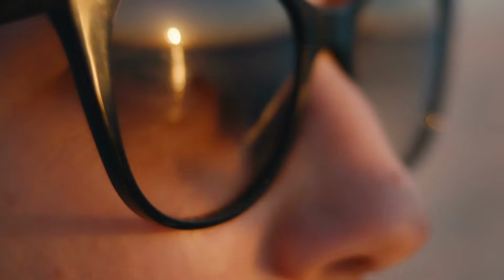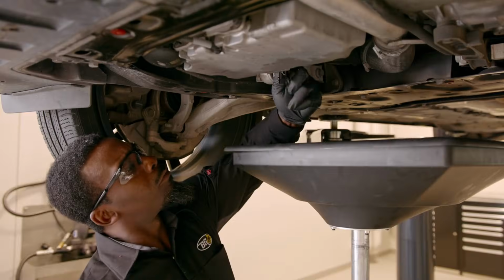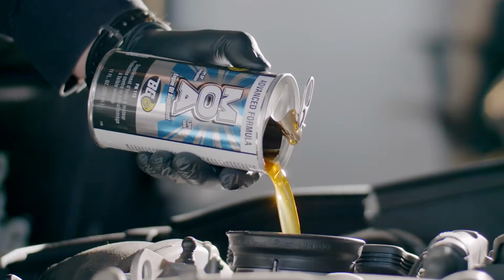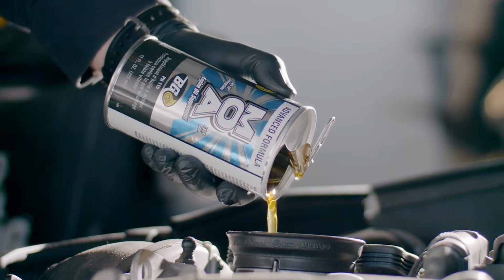Much like prolonged sun exposure damaging your skin, the high heat generated in an engine degrades engine oil prematurely, causing friction, wear, and deposit formation. Without proper protection, your engine will suffer more wear and tear and potential oil sludging.